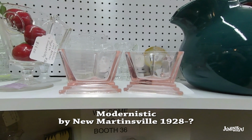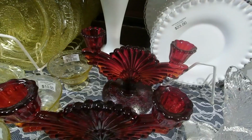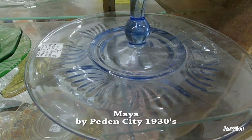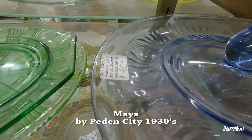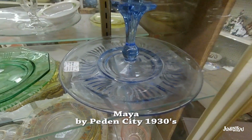Modernistic by New Martinsville. And Maya by Paden City in the 1930s. This one I don't see very often, especially in the different colors. It was very beautiful. It was so nice to see at that show.